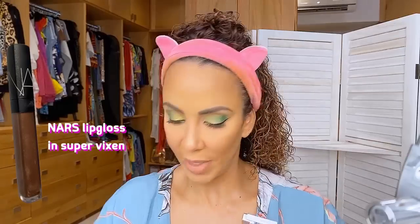Jeez, oh. Wow. And then to kind of add a little shimmer on top, I'm going in with my NARS lip gloss. This is in color Super Vixen.